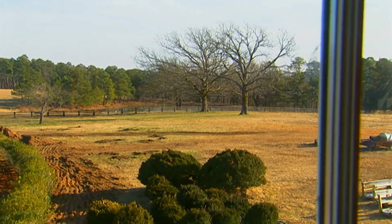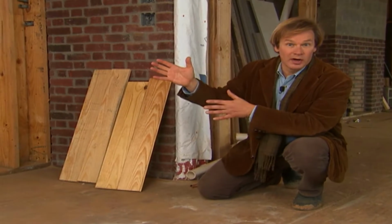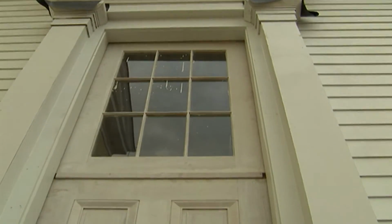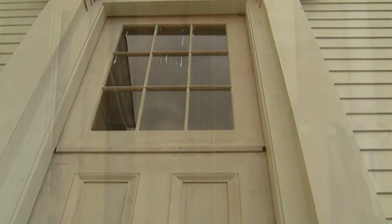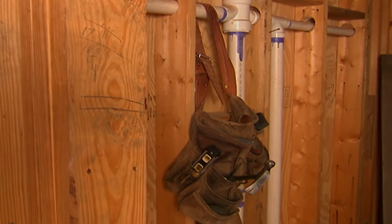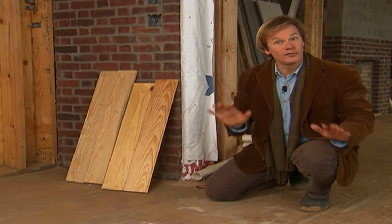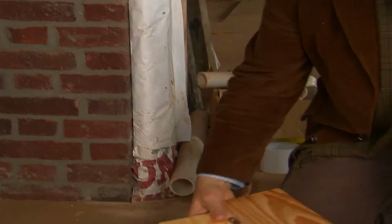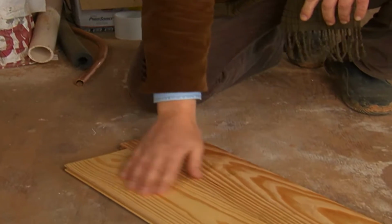Now, what's going on in this room is we've got our Dutch door hung. It's made of Spanish cedar, so it's very long lasting. On the walls here, the stud walls, we'll fill that in with the soybean insulation, and then we'll cover it with the pine boards. For the floor, we're going to use pine as well. So the floors here will be made of a renewable resource.